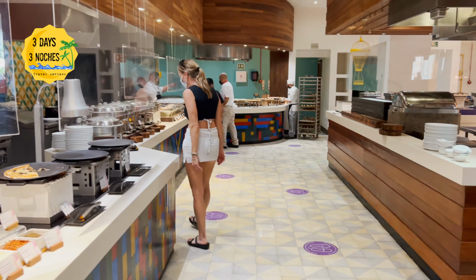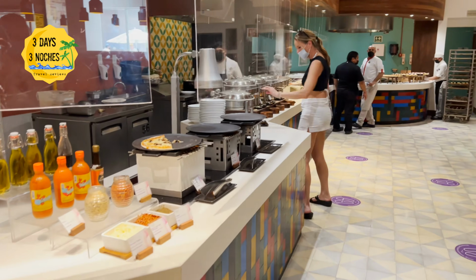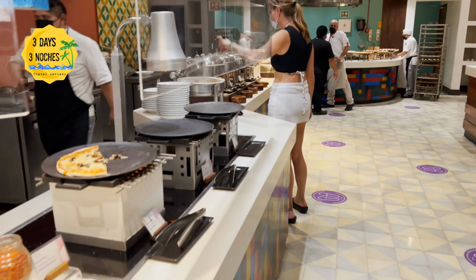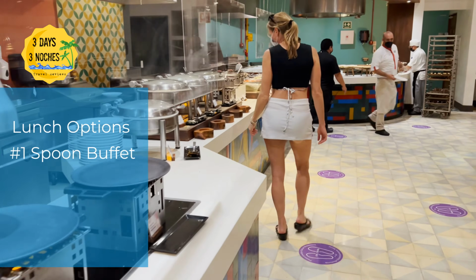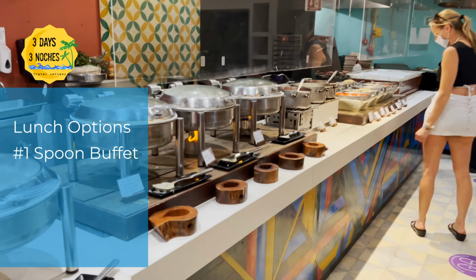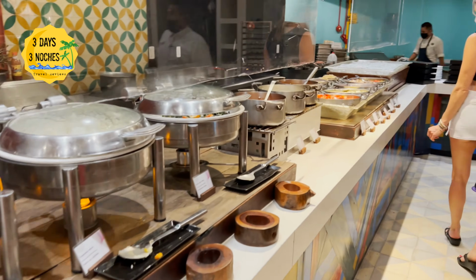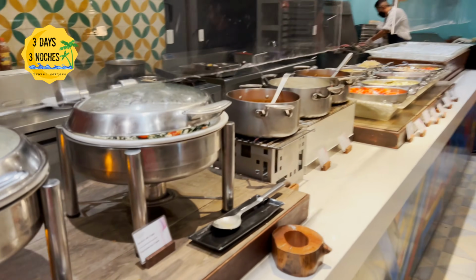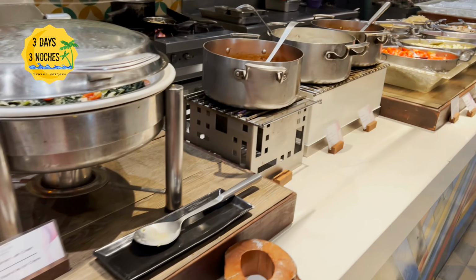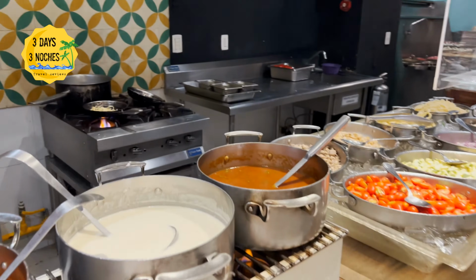Now moving on to lunch, they have lots of different lunch options, and really you could find food almost everywhere and anywhere at this resort. The main buffet Spoon is the most popular option for lunch, and just like the breakfast buffet, they have standard options and they do try to change it out daily. They have made-to-order burgers and just the basics that you would expect from a lunch buffet.